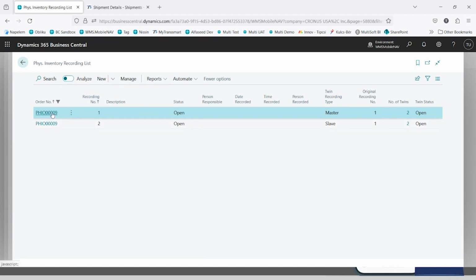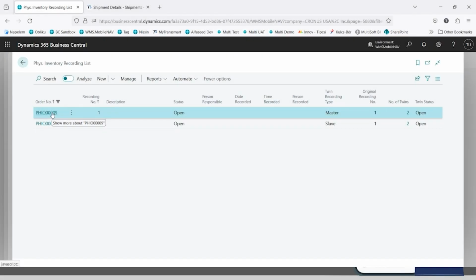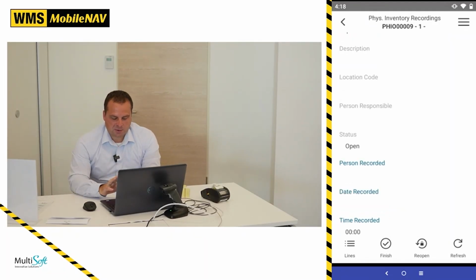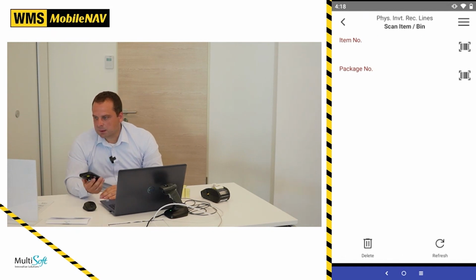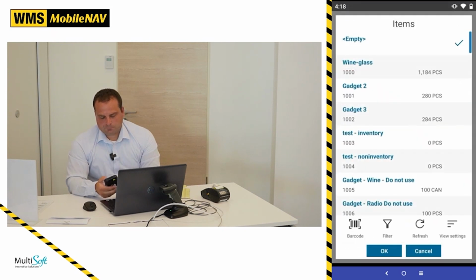If I go and execute this in MobileNAV, we can very quickly show that, if you can switch me to the MobileNAV screen. It's nothing different basically. It's the standard physical inventory recordings. So the same physical inventory recordings I can see in the screen. Of course, one of them would be assigned to me. The second one would be assigned to someone else. I can go down to the lines, create a line, scan in, for example, the item number, which will be, I don't know, the wine glass.